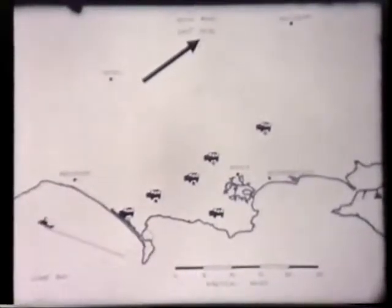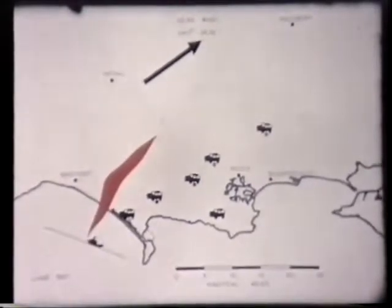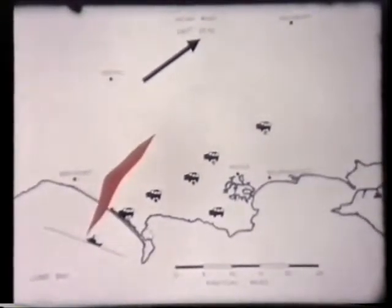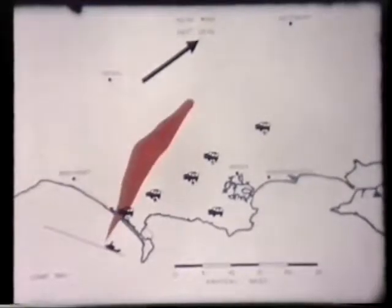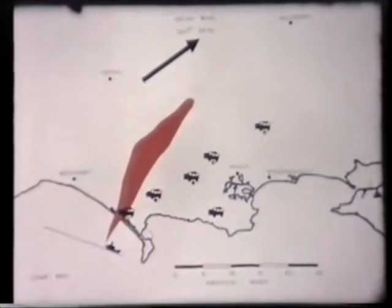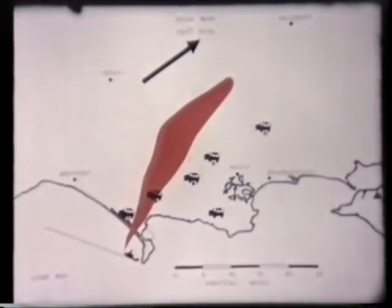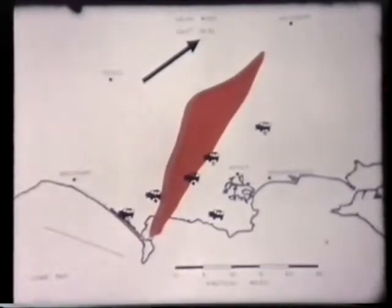The method of conducting the trials was for a small ship to lay a crosswind line source of bacteria in the path of an onshore wind. As the cloud drifted inland and over the surrounding countryside, it was sampled by mobile sampling stations. The line source was between 5 and 20 miles long, and it was sampled at distances of up to 40 miles downwind.